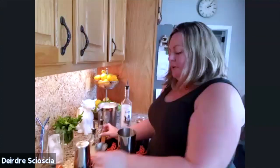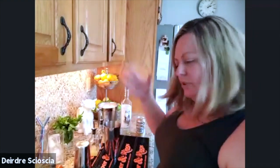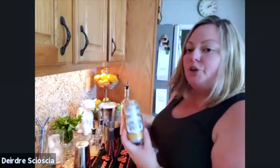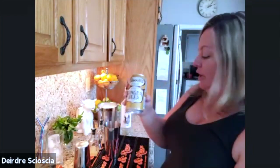I'm going to put 1 ounce of that in. So that's not carbonated then? A lot of people don't have the ability to make that. Just get yourself a good quality ginger beer. You want to use something that has lower sugar, really good ginger flavor. Jay's going to use Barrett's today. This is a really good ginger beer.